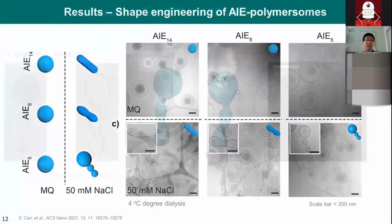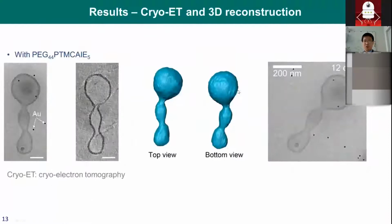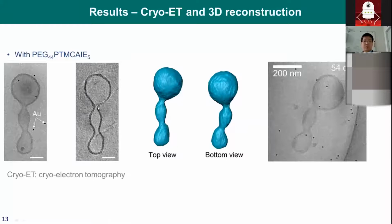As we saw here, the structure within these cucurbit polymersomes means that they are not like three small polymersomes adhering to each other. They are in fact one single integrated cucurbit polymersome. So this provides the basis for future research.